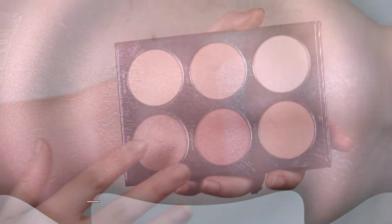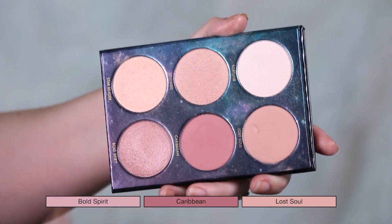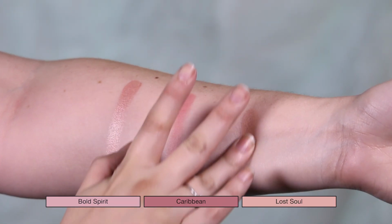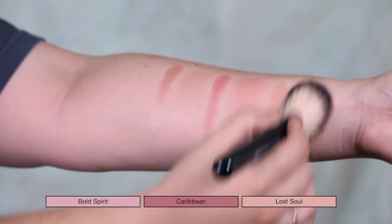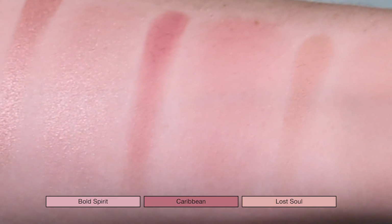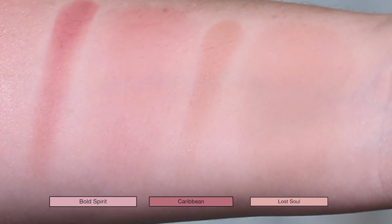Going down to the bottom, you've kind of got a blush highlight mix here with Bold Spirit, but it's really, really gorgeous. You can use it kind of as a blush topper, especially if you're a deeper skin tone. You'll probably need a blush underneath it to make it pop, but it's absolutely gorgeous. And Caribbean is a beautiful, beautiful shade. Lasting power is fantastic. And Lost Boy is also a really nice shade for lighter skin tones. I hope you found the swatches helpful.